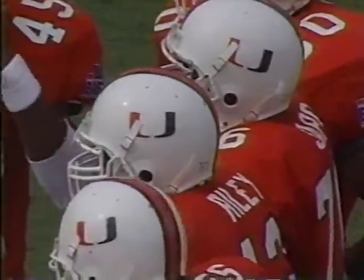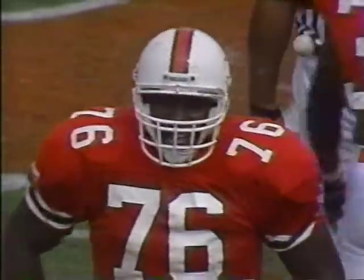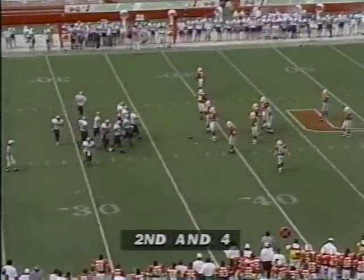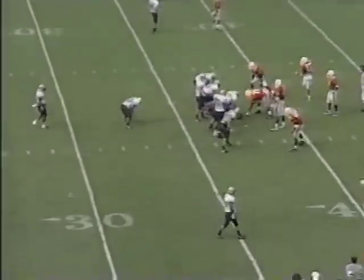You got to watch him with a basketball in his hands, his speed. He can run you down from behind. Got a wonderful personality. He was actually a tight end here in 1992 when they found out he was a better defensive football player. But on that play, he absolutely destroyed the offensive guard. Well, let's see what happens here on second and four.